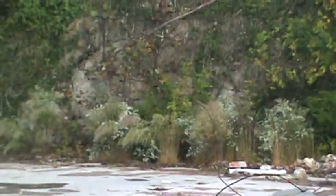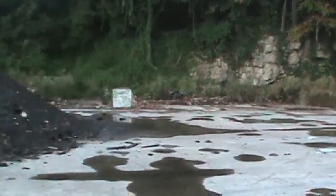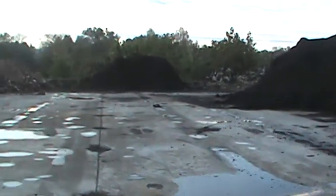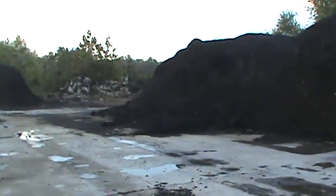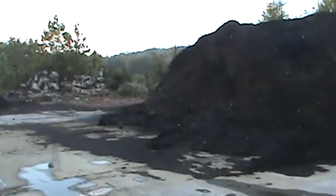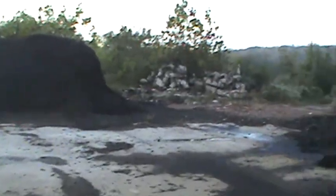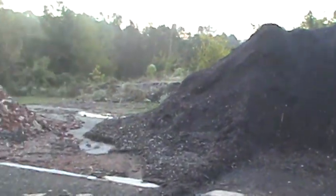Natural stone there. Mulch. They're using this for mulch, which is still the site of the old mill. It was a large old mill back in the day.